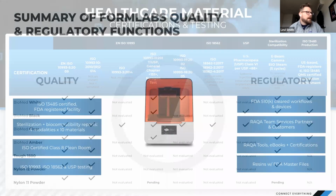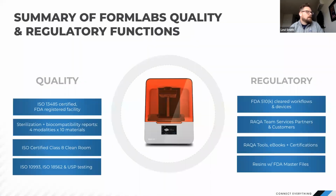So just a quick recap on that in terms of the quality and the regulatory. I want to bring that up on the screen again. We spent a tremendous amount of time really making sure our product is fitting all the specifications, certifications, the regulatory information that people need to use our products in this space. So we spent a lot of time doing that. And I just want to give you guys a quick snapshot of what that looks like.